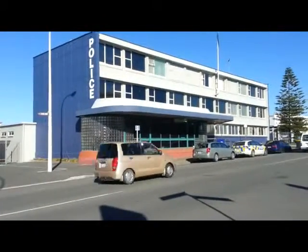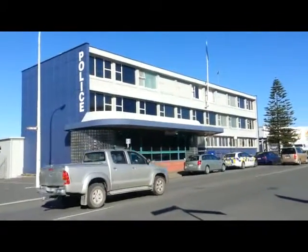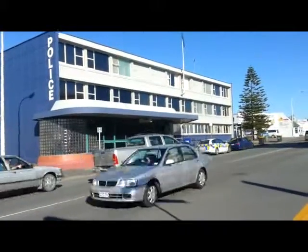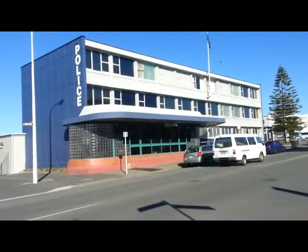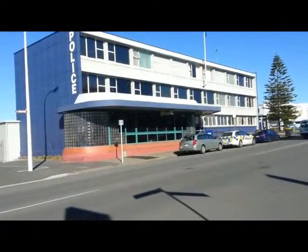Of course, you can't have a courthouse without a police station. So this is the Timaru Police Station on North Street, on the southern side of North Street. We're having a bit of trouble this morning with the sun shining in my eyes. I do all my videoing with a telephone, a smartphone.